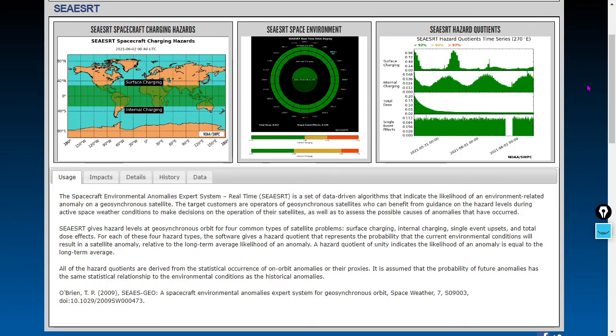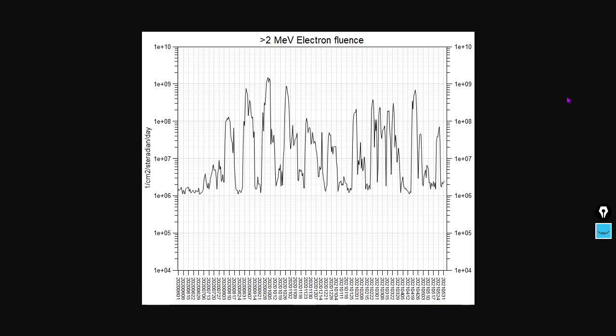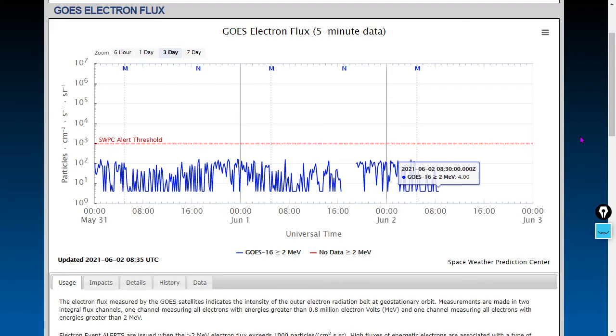Next, looking at electrons, which have the ability to charge up satellites and cause communications failures. We don't see any charging hazards right now. Here's a 1-year chart of the electron flux. The Earth is surrounded by electrons, and they give us insight into what is going on with the magnetic fields of the planet. Here's a 3-day chart of the electron flux. And we've got missing data across the board here for a small period of time yesterday.